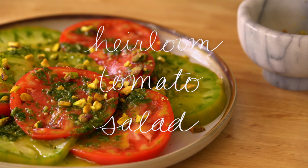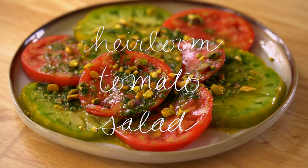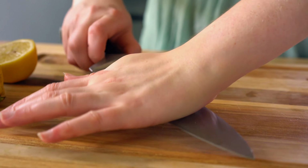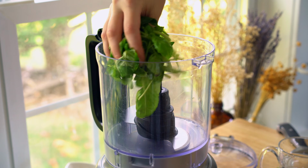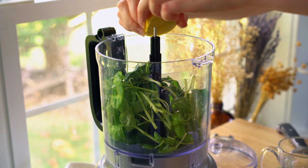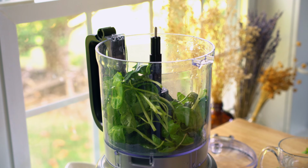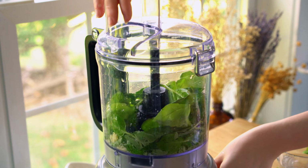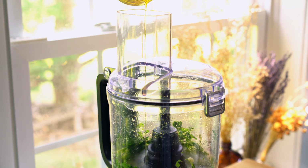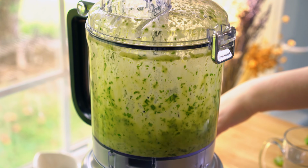Next, we're going to make an heirloom tomato salad with a simple lemon basil dressing. We'll start by making the dressing. To a blender or food processor, we'll add about 1 cup of fresh basil, the juice from 1 lemon, 1 small clove of garlic, and 1/2 teaspoon of kosher salt, and we'll blend everything together. While the machine is still running, we'll slowly stream in 1/2 cup of olive oil and blend until the dressing is emulsified.